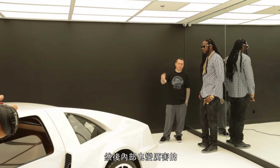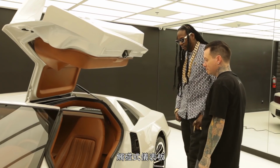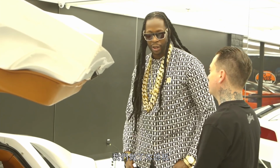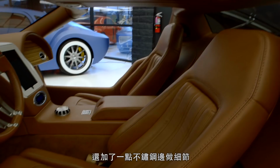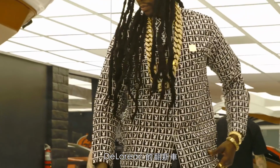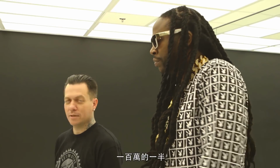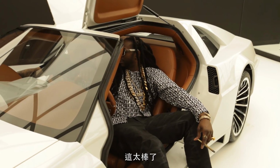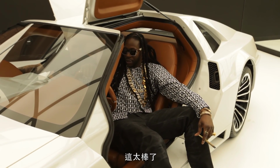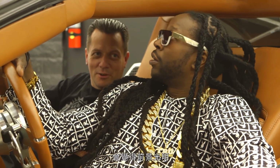And then the interior is pretty amazing. Show me what you got. Oh, that's fancy. Digital dash. We did the wood floor, with a little bit of stainless steel trim, just to give it a little touch. That's nice. How much is this remake of the DeLorean? About $500,000. Yes, sir. Half a ticket. You got the Beats speaker in here. Yes, sir. This is so nice. And this thing, it really takes you back to the future. You feel like you're already going somewhere.